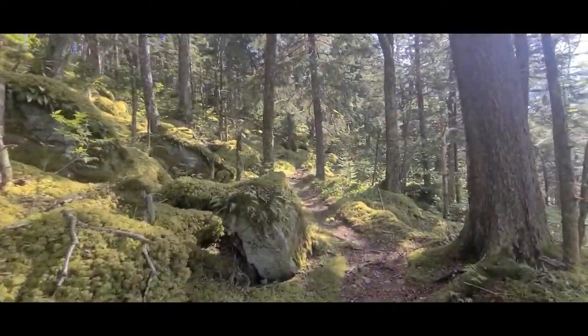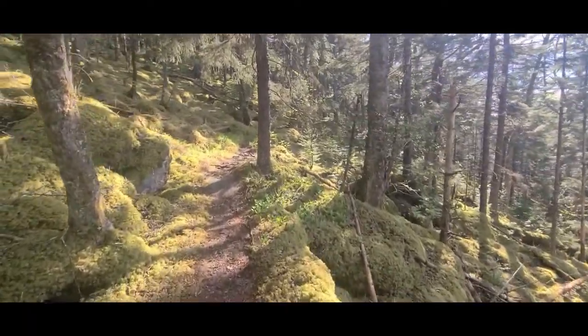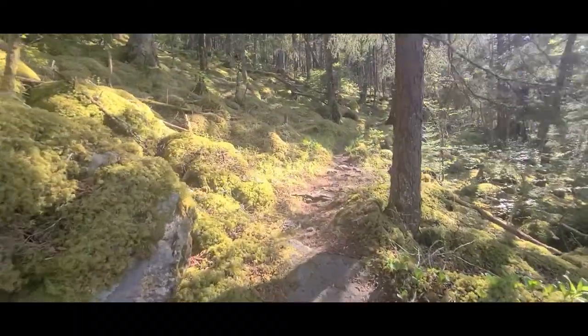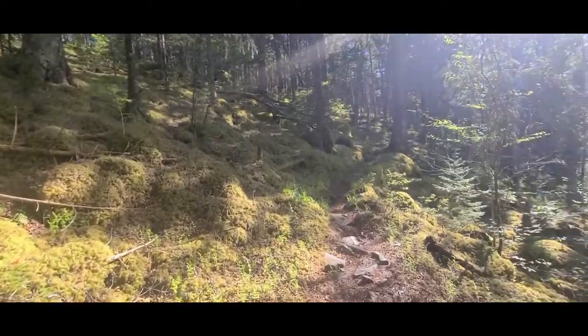All the moss through here has been crazy. It's beautiful. It's the reason we decided to take this trail in the first place. So, kind of making it worth it.